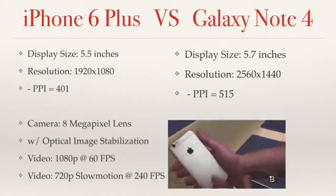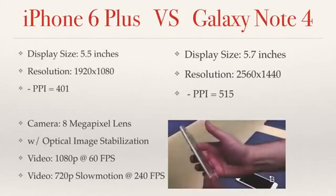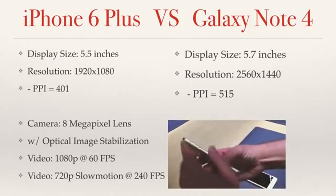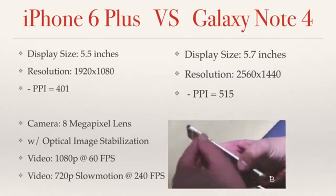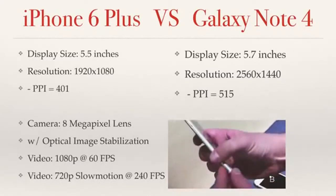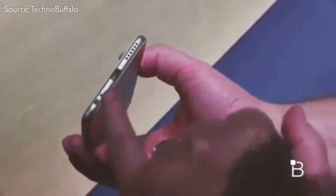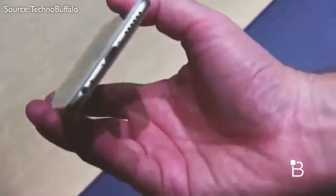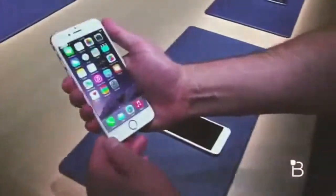When it comes to video functionality, it can film in 1920 by 1080p, so full 1080p video, and that is at 60 frames a second, which is definitely good. It can also do slow motion 720p video at 240 frames a second, allowing you to have extremely slow motion video. And lastly, the iPhone 6 Plus has optical image stabilization, and that helps to keep the camera still while taking photos and video. And it also has a 1.2 megapixel selfie taking machine.